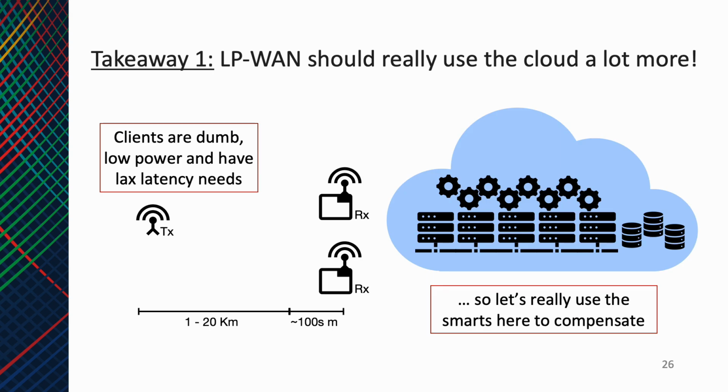I want to step back a little and highlight a few key takeaways from OPR. First, this work is part of a series of papers from CMU that shows how LP-WANs should really use the cloud a lot more to improve system performance. Given that the devices here are dumb, low power, and have very relaxed latency requirements, there's a lot of potential to offload computations to the cloud.